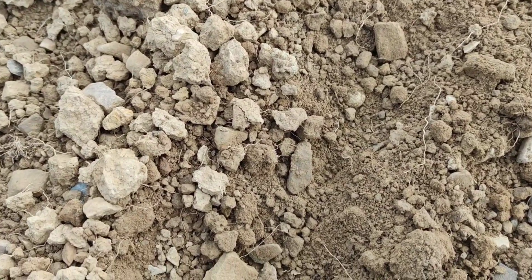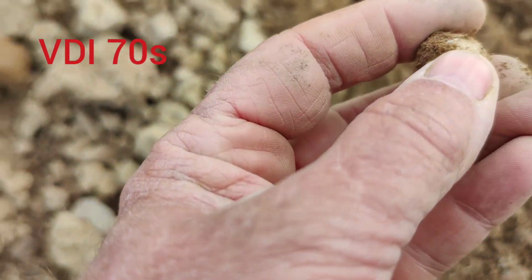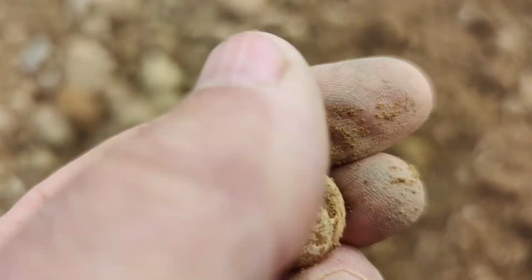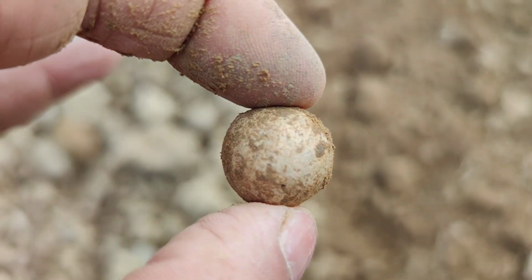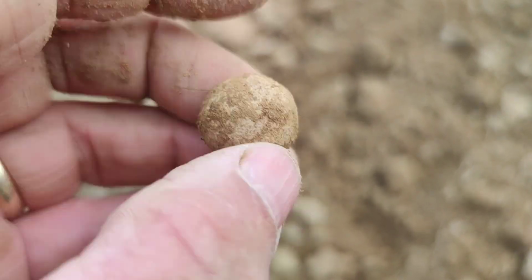This was reading 70s out of that hole, and it's another musket ball. Perfectly round. Yeah, one musket ball. Right, on to the next target.